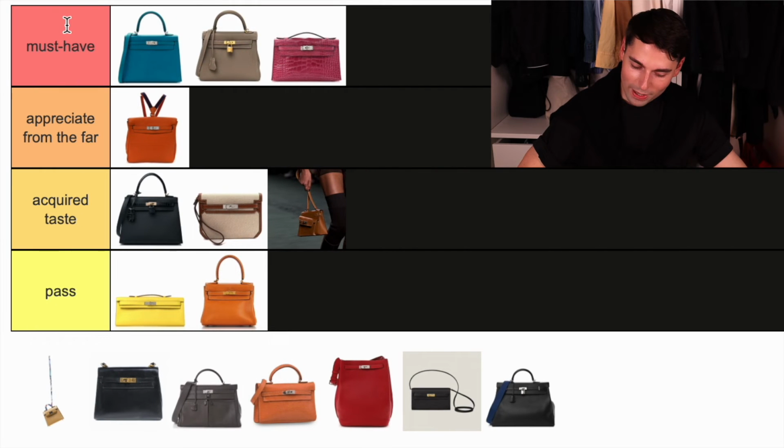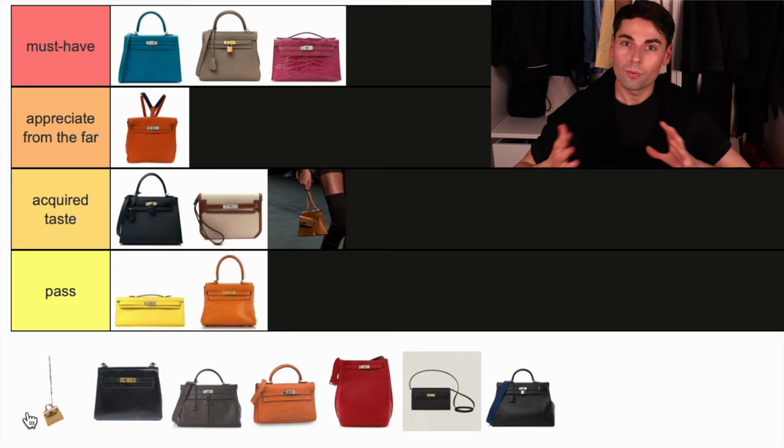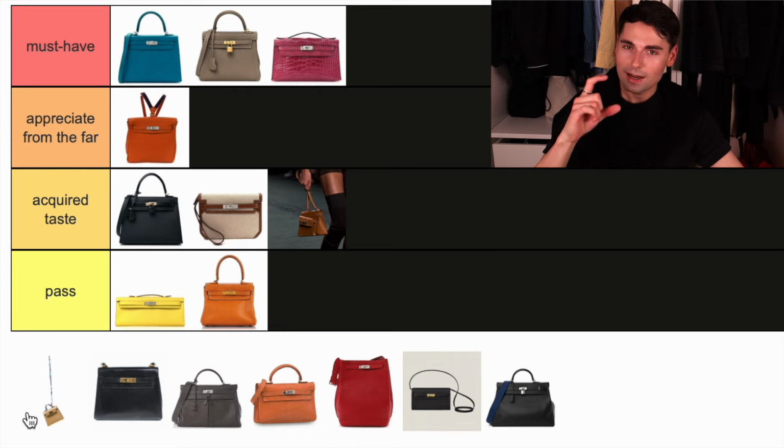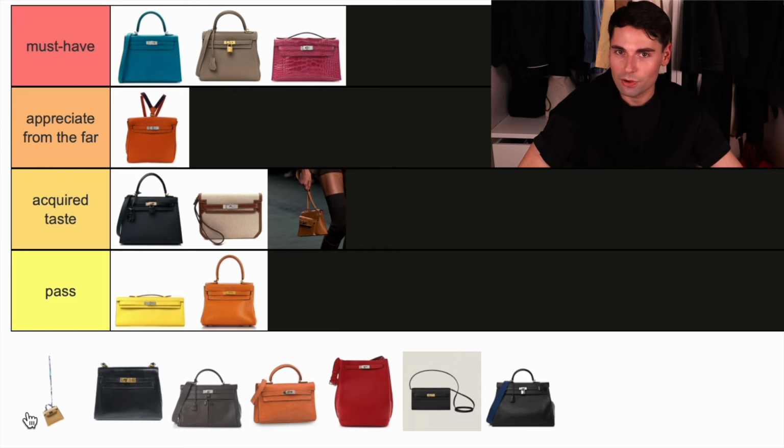On the opposite end of the spectrum, something that I also own and don't like nearly as much as I like the Kelly Pochette is the Kelly Twilly, which is the smallest itty-bitty take on the Kelly bag. It's something that was inspired by techniques used for watchmaking by Hermes. It's the tiniest little bag charm that is actually functional, so you can open it and close it and use it as a bag on its own, but it really doesn't fit much other than a couple of coins and a few notes folded in there.